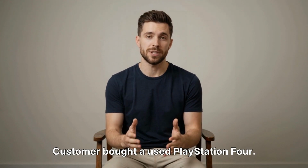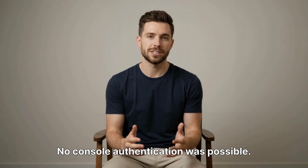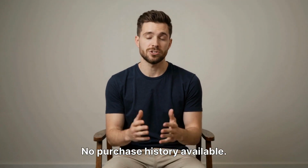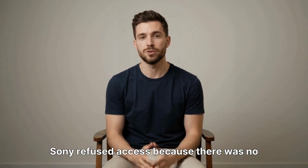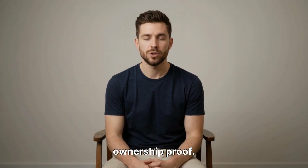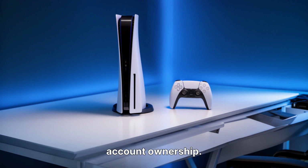Case 4, used console bought from second-hand, no proof. Customer bought a used PlayStation 4. Previous owner account remained. No console authentication was possible. No purchase history available. Outcome, recovery was impossible. Sony refused access because there was no ownership proof. Key takeaway, secondhand consoles cannot bypass original account ownership. Always check with the original owner.